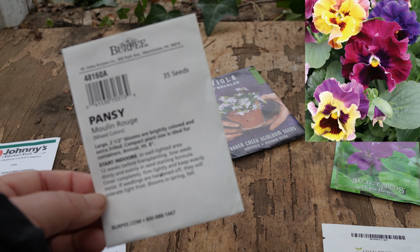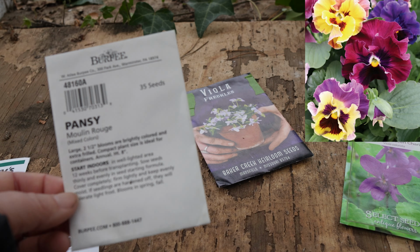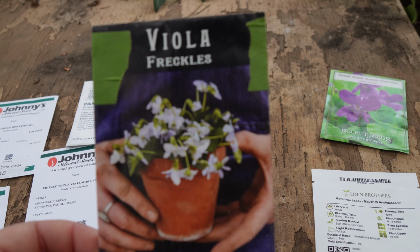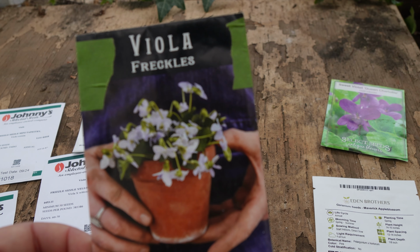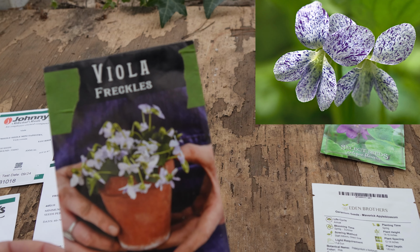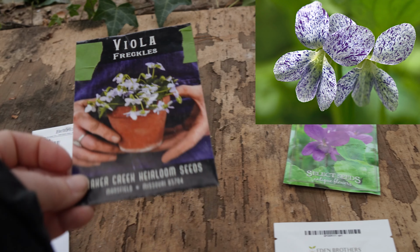Woohoo! I love it. Compact plant size is ideal for containers. It's an annual, height 8 inches. So pretty short, great for the front of the borders. This one I got from Baker Creek. It's kind of fun. You can't really see it in the photo, but it has a bit of a fleck, like a blue freckle to it, which is where the name comes from. So that's kind of cool.